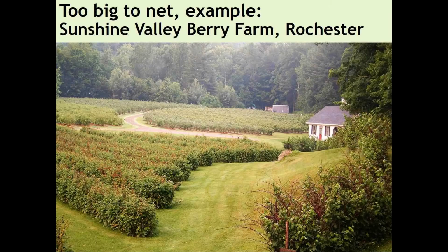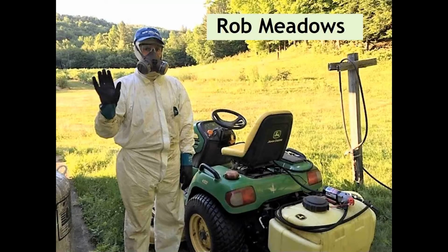On the larger scale farms like Sunshine Valley Berry Farm, which has 6 acres of crops, netting is probably unrealistic economically, so spraying is the option they've chosen. And Rob Meadows couldn't be here today, but he sent in some pictures of his systems, and there he is with his 25-gallon spray tank being pulled by his riding mower.